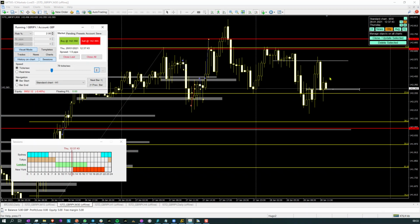But it has rejected, and we might test the zone in the upside flow. But let's see. It would be interesting to break this low in here. Okay, we are going down. We are going up there.